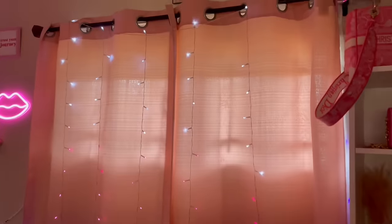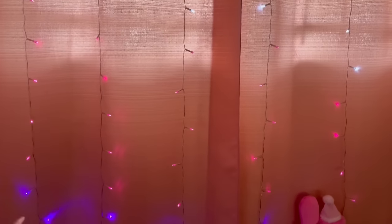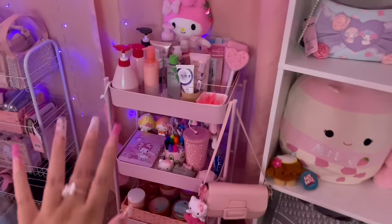So I have these lights. These curtain lights are from Ross. Girl, not everything's from Ross. They're from Target. They were $17. A little pricey, but it's Target. Okay, so let's go ahead and get started on with this rolling tray.